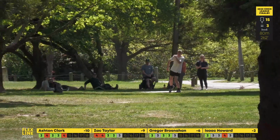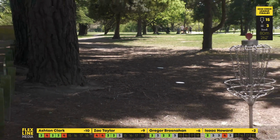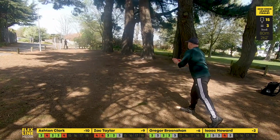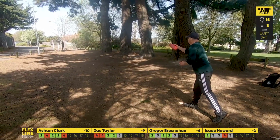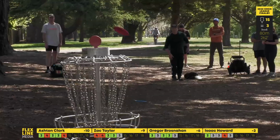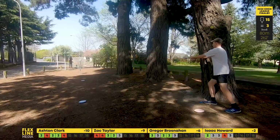Yeah. And this looks pretty good from Ashton. He wants it to go left. I don't think he kicked OB, so he'll be putting from just the base of those trees. Long look for Gregor. Oh, good on him for running it. Very, very brave to run from where he was.